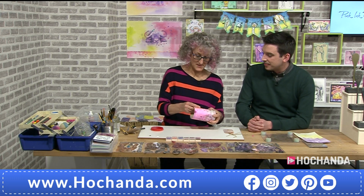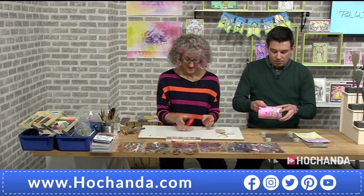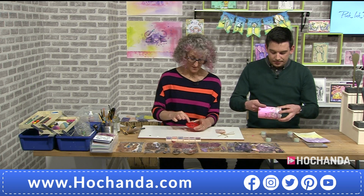Right, now while I do the lid, can you just hold? Yeah, just hold and just keep pushing that seam, because I want a nice flat seam. Okay. Now my lid, it's got a little recess.